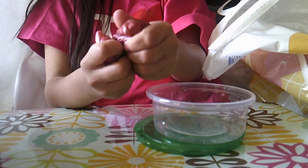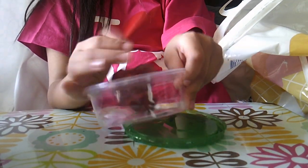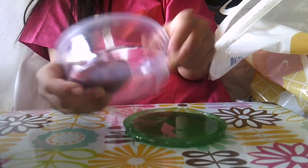So this is a flarp one. I don't really like my flarp one.